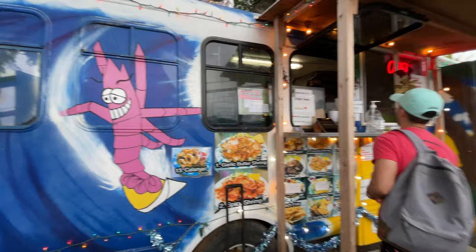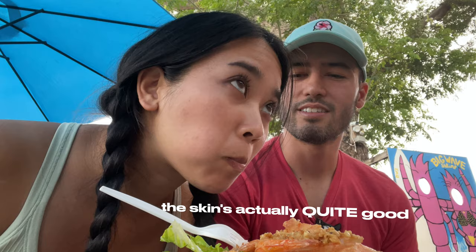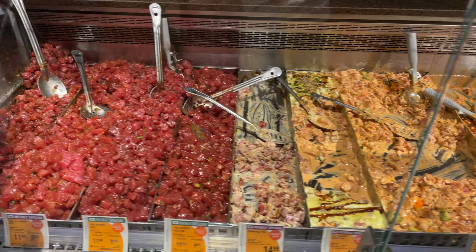Since we were already in the North Shore, we took the opportunity to get some garlic shrimp. Tasty. Eating the skin too? Mm-hmm. And the legs? Mm-hmm. They're savage. It's actually quite good. I'm just sucking on it because it's tasty. Try it. Then we got poke from Foodland as our second dinner.